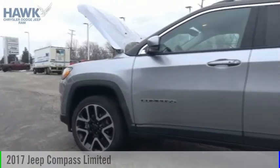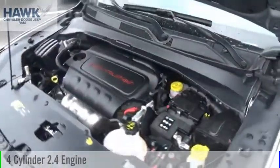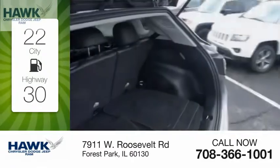You are going to love the 2017 Compass. This vehicle is powered by a four-wheel drive, four-cylinder, 2.4-liter engine. Great fuel efficiency saves you money by requiring fewer trips to the gas station.